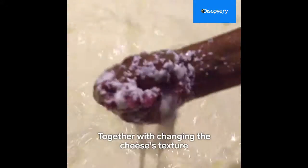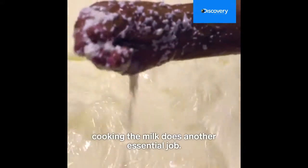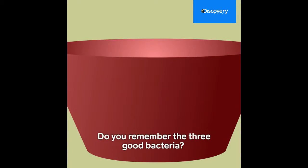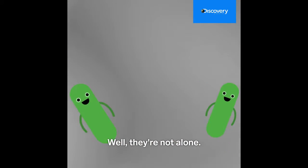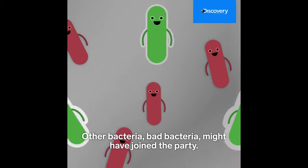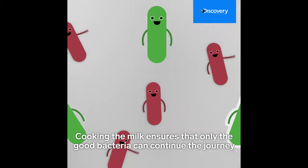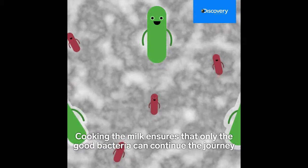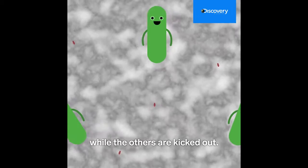Together with changing the cheese texture, cooking the milk does another essential job. Do you remember the 3 good bacteria? Well, they're not alone. Other bacteria, bad bacteria, might have joined the party. Cooking the milk ensures that only the good bacteria can continue the journey, while the others are kicked out.